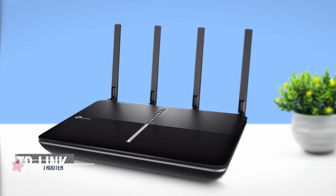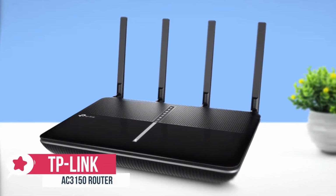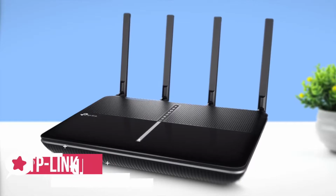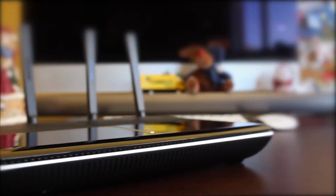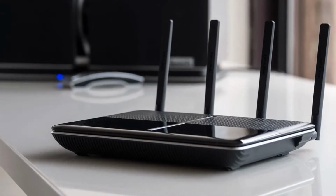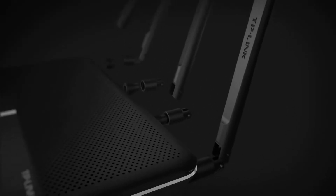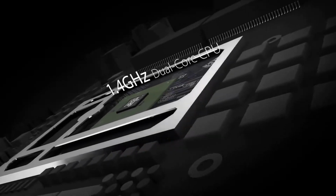At number 5 is the TP-Link AC3150 wireless router. The TP-Link AC3150 is designed for homes that require enough bandwidth to handle gaming, video streaming, and multiple clients connecting at the same time. Design-wise, the AC3150 features a two-tone gloss black matte black finish and has dimensions of 1.5 by 10.4 by 7.8 inches and uses 4 removable adjustable antennas and is powered by a 1.4 GHz Broadcom processor.